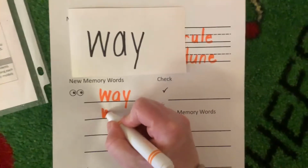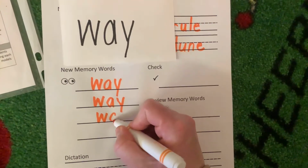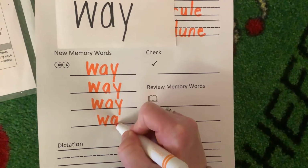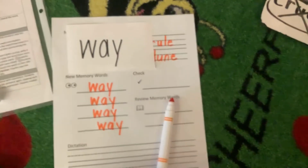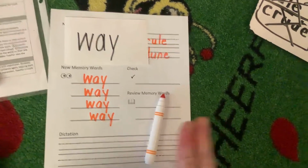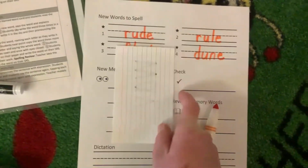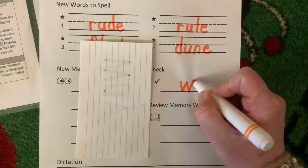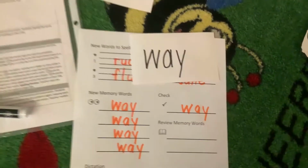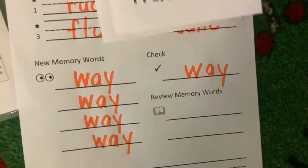W-A-Y says way. Let's look at it two more times. Here we go. W A Y says way. Close your eyes and try it. W A Y says way. Can you do it on your own? W-A-Y says way. Do you remember that two-syllable word?